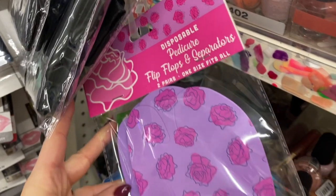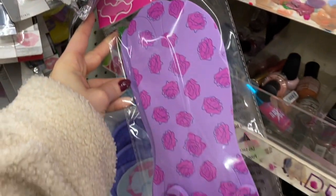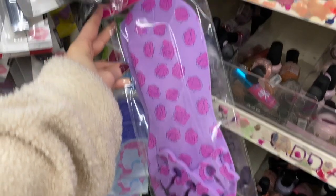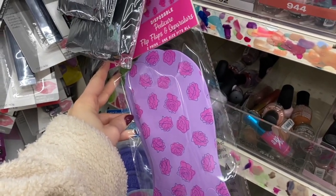Next we have Pedicure Flops. It's basically a pair of foam flip-flops that you can wear when you're getting a pedicure. Now I would say most salons do provide this, but if you want to leave this in your car and bring it with you, if you don't want to wear your regular flip-flops when you're doing a pedicure or afterwards, throw these on so you can still walk around your house and go about your business. I just wanted to include it because I'd never seen it before, and it also comes with little separators. For $1, you can't beat it.